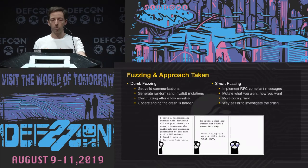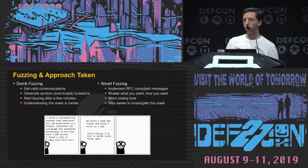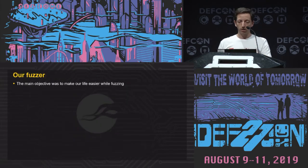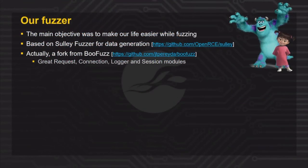Talking about fuzzing, we started with dumb fuzzers, which are very quick to launch, and we continued developing smarter ones, which require more time but give better results. Both techniques gave us great results, but we also felt that we were spending more time than we should. So we decided to create our own fuzzer. While looking at the state of the art, we found two amazing tools, Sulley and Boofuzz. By the way, Joshua Pereyra, the maintainer of Boofuzz, and Carl Pearson were here yesterday.